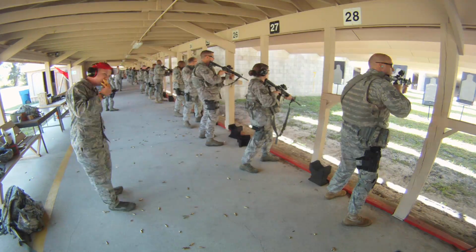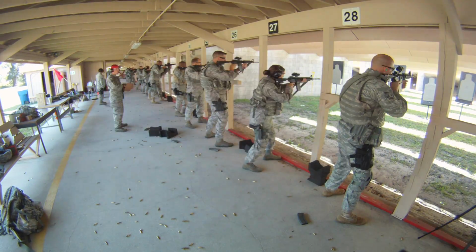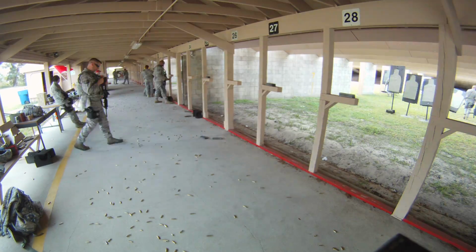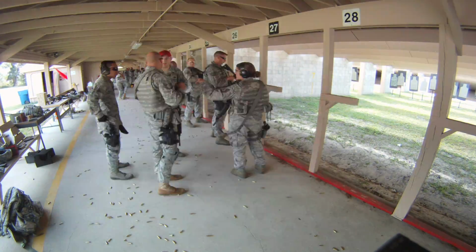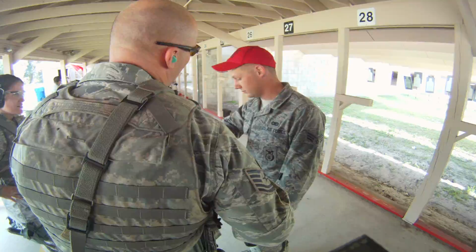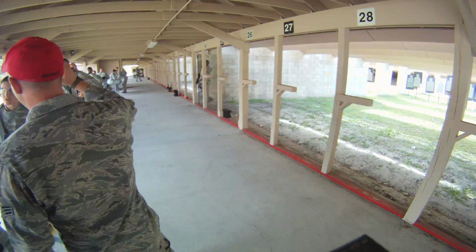The overall course of fire takes roughly 5.5 hours of time on the range shooting. So obviously what you've seen today hasn't been the entire course. It's just been small portions that there seems to be some confusion about amongst the base populace and even amongst the security forces members prior to shooting it.